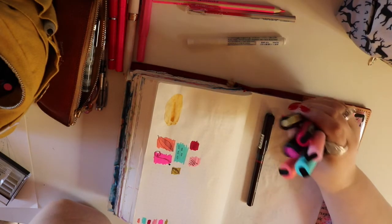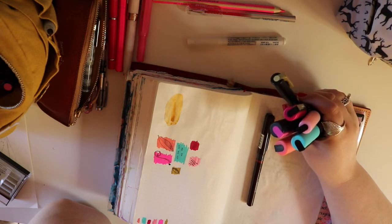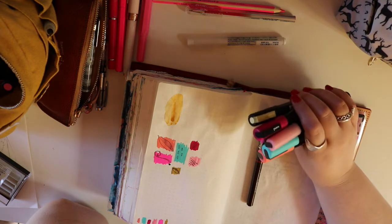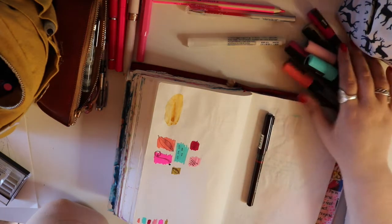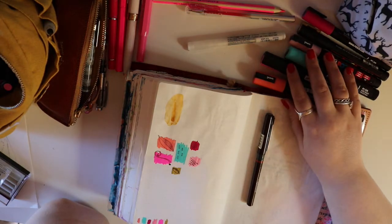gonna have to just go nuts with those now because I love a good paint pen. They're fab. And now that I know that they've got cool colors, they've become the next thing to collect.